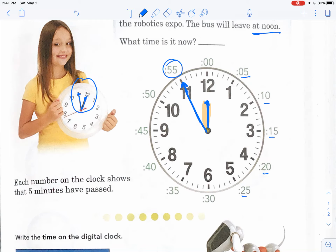If we were to count, we go 5, 10, 15, 20, 25, 30, 35, 40, 45, 50. Or here's another thing. You can count backwards because this is 60 minus 5. It's 55. Or there's lots of different strategies. You can do 15, 30, 45, and then you can count up another 45, 50, 55. Okay, you're still going to get the correct answer.